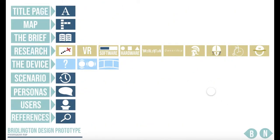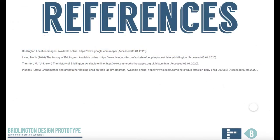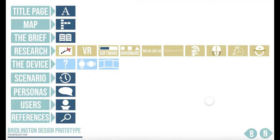This is the map page, which anyone looking at my brief would be able to navigate quite easily. So as an example, if you wanted to go check my references, you can just click here and go back to the map using this icon that is on all of the pages.